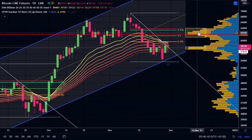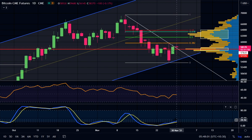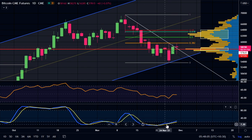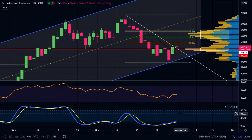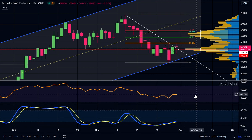We also see that golden pocket here on that overall retracement, and the 0.5 fib level does lie within possible VPVR resistance. Looking at the stochastic RSI, we do see quite a big difference. Daily stochastic RSI is only just starting to tick up here, only at a 24 reading, and has a lot of room to go higher, whereas on the spot price chart we were around the 80 level. The RSI is at a 49 reading and pretty much in the middle of the range.